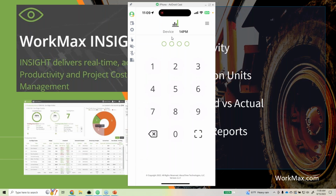WorkMax works on both Apple and Android devices, whether they're cell phones or tablets. This is my cell phone here that I have linked here on my computer, but each employee will receive either a 4 or 5-digit PIN that will allow them to PIN into the system. That does a couple of things. First, it's double verification that they're the correct person, and it also allows them to jump between devices.